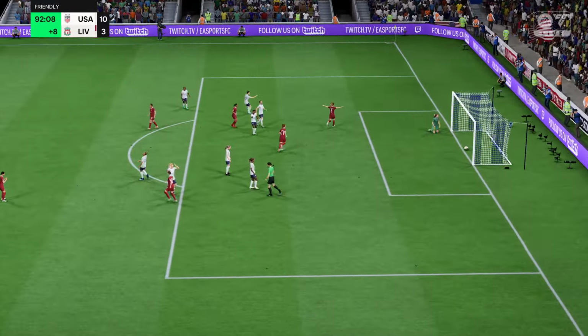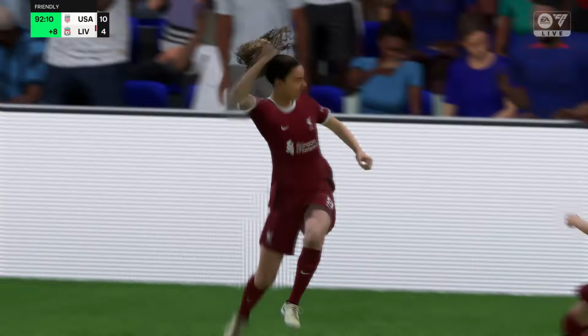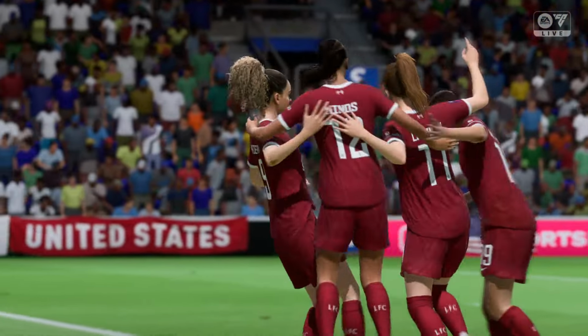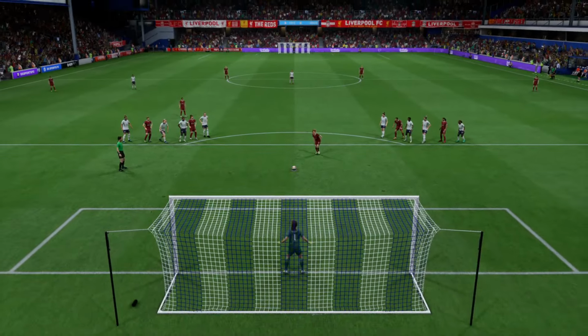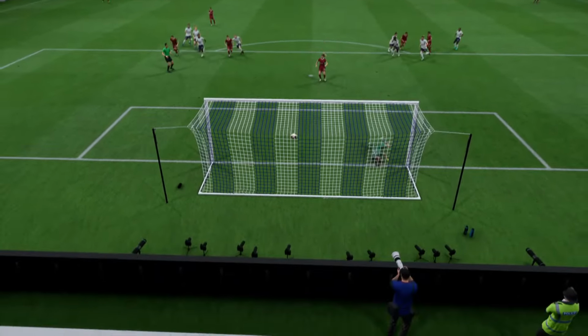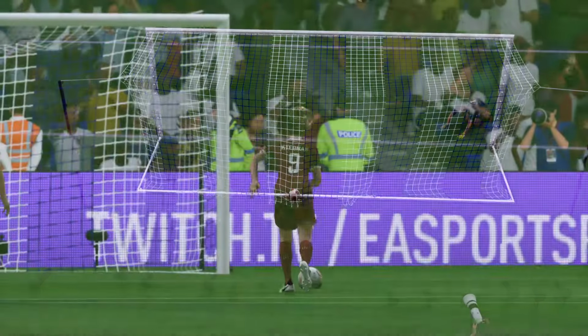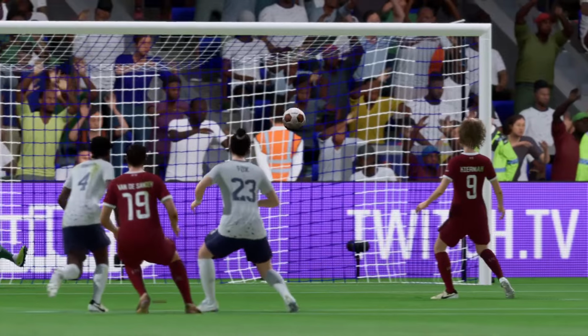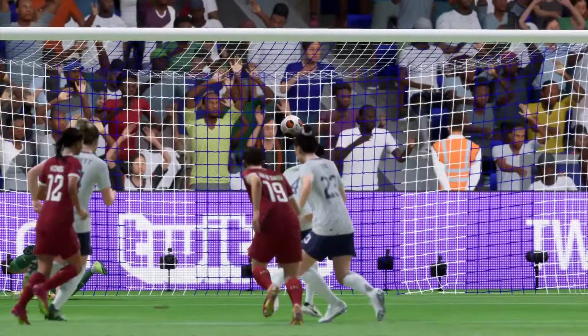In a show of composure from 12 yards out. Well, you can watch it again here. This takes a lot of confidence to do. It's just a little dink straight down the middle, and all the goalkeeper can do is just stand and admire it. What a fantastic penalty.